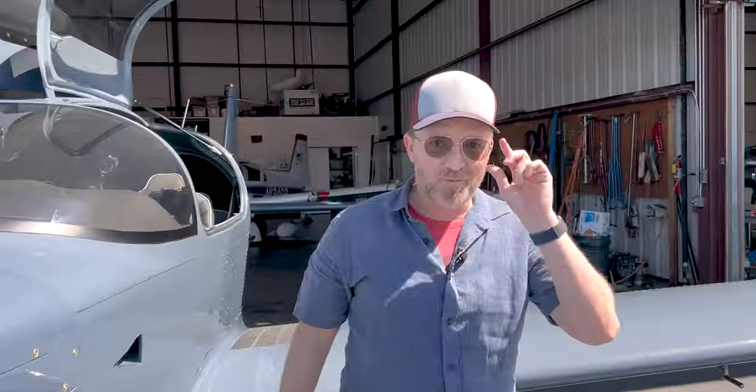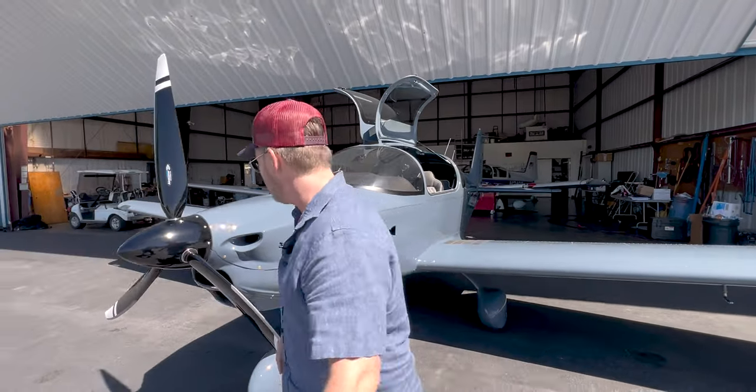Okay, this is the moment of truth. We're pulling the plane out for first flight. I'm nervous, to be honest. And you should be.